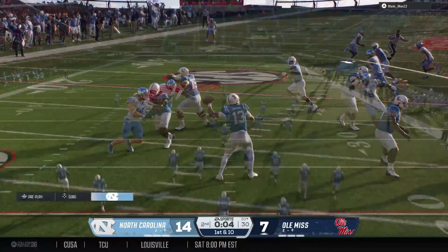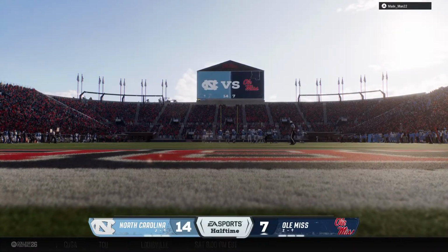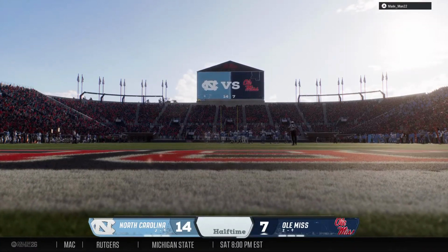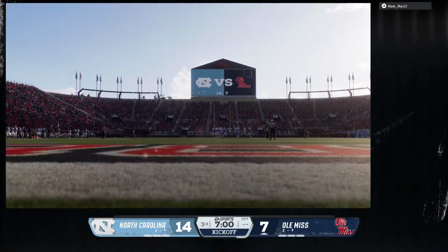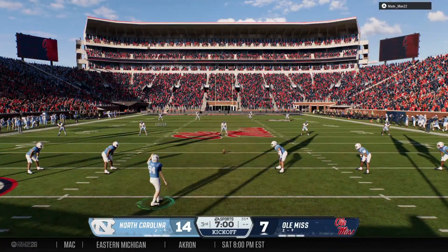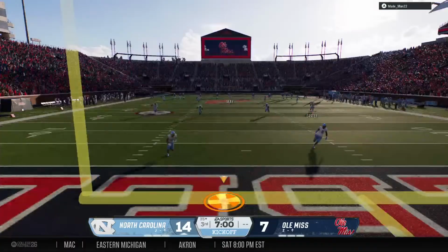That had to be a coverage bust because there's no way one of the best receivers in the country was that wide open. Somebody on defense wasn't where they were supposed to be. They had their eyes in the wrong place. That should not happen ever. That's going to wrap up the 1st half here, and now we join Kevin with the halftime update.